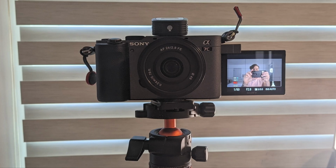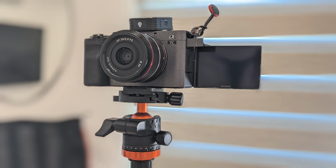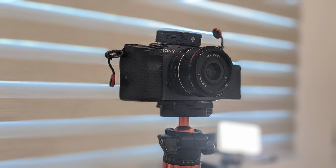How lightweight, how small of a footprint it is, I should say. And I'll post those pictures up, obviously. So it's super small, fits in my bag, and I can use it all the time.